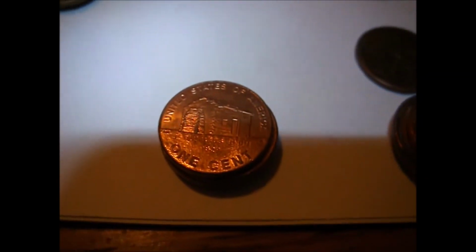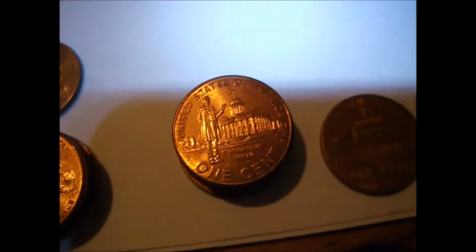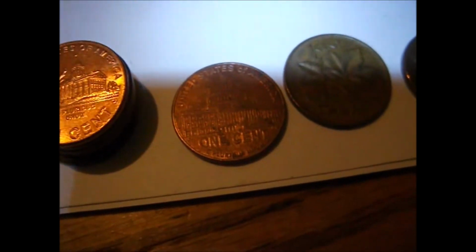Quite a few 2009s. All these are D's except for this one. This one is a Philadelphia. Stack of those. Only one of the presidential years.